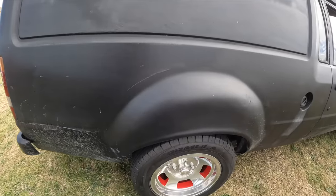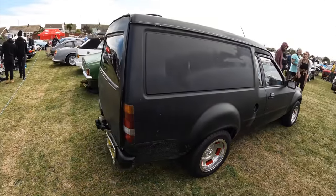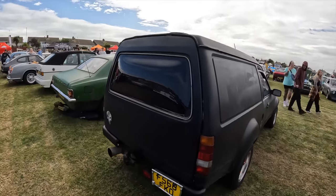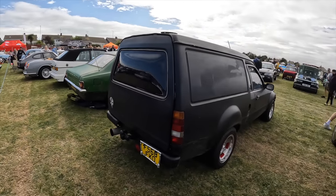Lovely. Now you do normally see Mark 1 Escorts with bubble arches, but how about this? A Mark 4 Escort van with these big bubble arches. I've also changed the rear door as well. That's a very unique build.